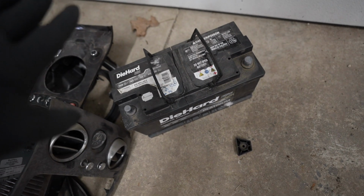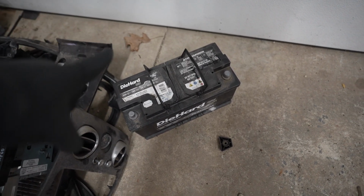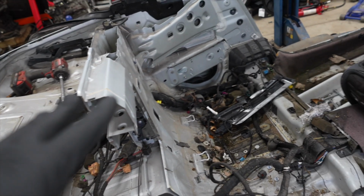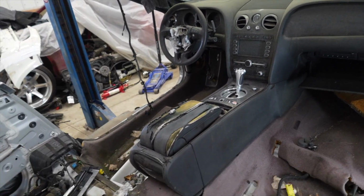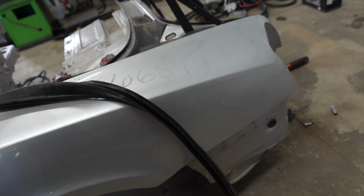If you want to see if this thing will hold the charge, let me know in the comments below. I might try to give it a charge just to see. All disconnected in the back here. Now we can feed it all the way through, up through the front, and then probably start removing some of that stuff up here because I'm probably gonna save this quarter for somebody. It's still in good condition.